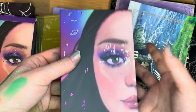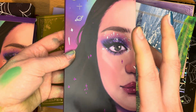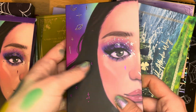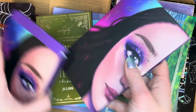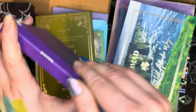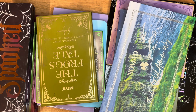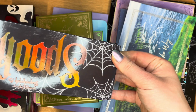Because I only tried the Divination palette from Blend Bunny before, and the shimmers there are really pretty, but they're nothing to write home about. But then you try this, and it is such a difference and so incredible. I just could not believe that it's the same brand.